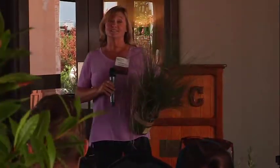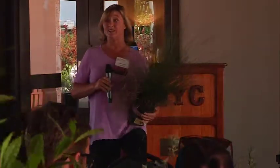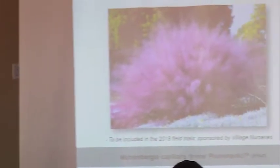Okay. This plant was discovered by a man in the village. His name is Nicholas Staddon. Many of you may have met him. We call him the plantsman. And he discovered this in El Toro on the Marine base. What is different about this one plant than the species is, if you look at this picture, this is a plant that is growing in his neighborhood. So he planted it and he's been keeping an eye on it.